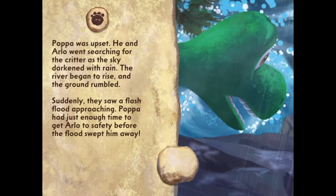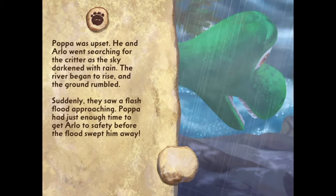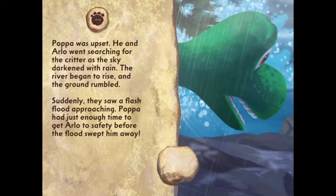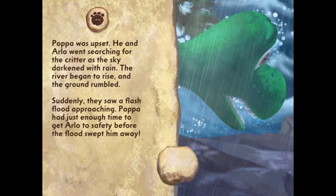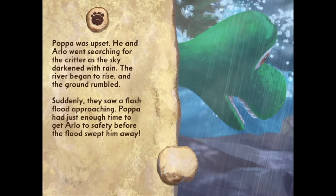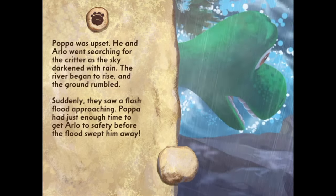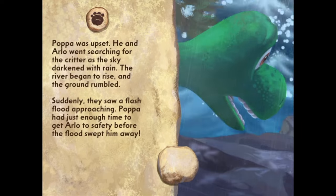Papa was upset. He and Arlo went searching for the critter as the sky darkened with rain. The river began to rise, and the ground rumbled. Suddenly, they saw a flash flood approaching. Papa had just enough time to get Arlo to safety before the flood swept him away.